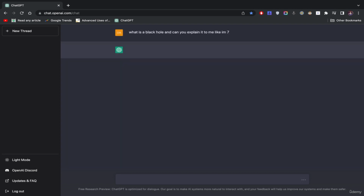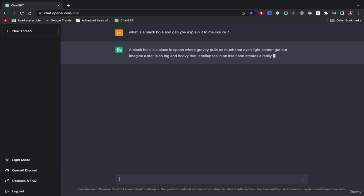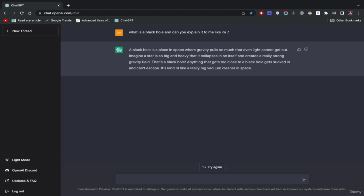All right, let's see what it says. And again, you can go as complex with this or as simple as this. So it says black holes are places in space where gravity pulls in so much that light cannot get out. Simple enough. Imagine a star that's so big and heavy that it collapses on itself and creates a really strong gravity field. That's a black hole. Anything that gets too close to a black hole gets sucked in and can't escape. It's kind of like a really big vacuum cleaner in space.